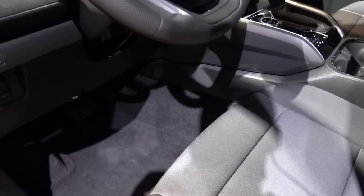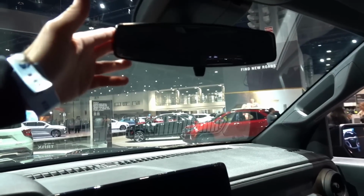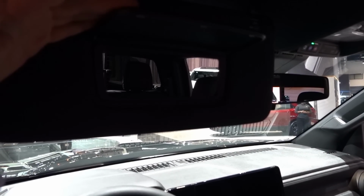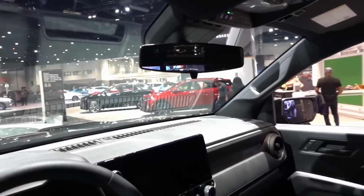And that is pretty much it for the front seats. The seat material does feel decent. It's not the roughest out there. I think it'll be very durable as a whole. Manual dimming rearview mirror, OnStar, some of your interior illumination. And again, there is the non-illuminated vanity mirrors. Some of the other trims will have that function.